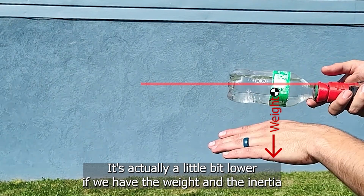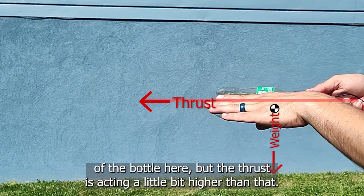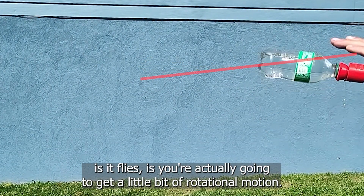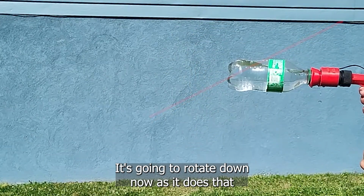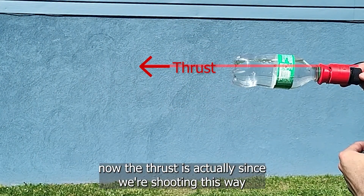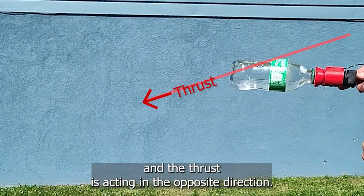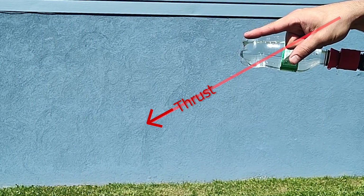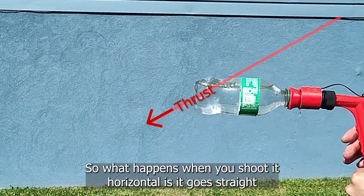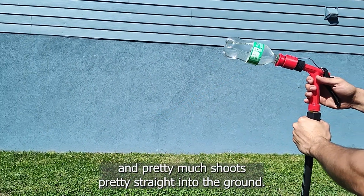If we have the weight and the inertia of the bottle here, but the thrust is acting a little bit higher than that, what's going to happen as it flies is you're actually going to get a little bit of rotational motion, meaning it's going to rotate down. Now, as it does that, since we're shooting this way, and the thrust is acting in the opposite direction, now the thrust is actually pointing a little bit down too, which makes it go even more that way, and more that way, and more that way. So what happens when you shoot it horizontal is it pretty much shoots pretty straight into the ground.